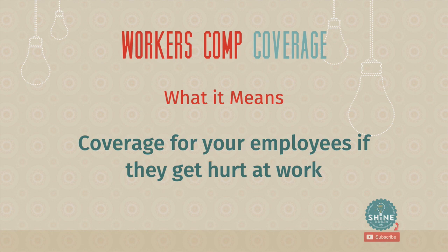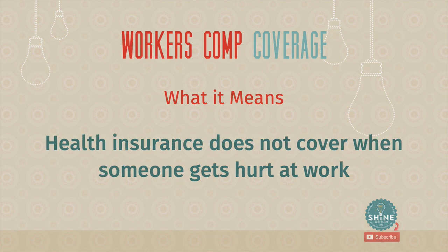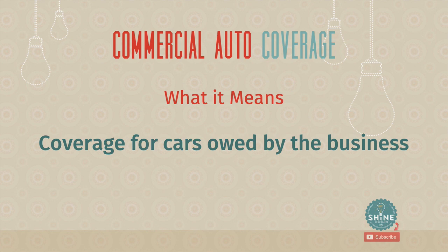But if someone does get hurt at your office as a part of their employment with you, their health insurance does not cover that. And so you want to make sure that your workers' compensation coverage is in place to take care of that. Finally, commercial auto coverage, which is simply coverage for cars owned by the business.